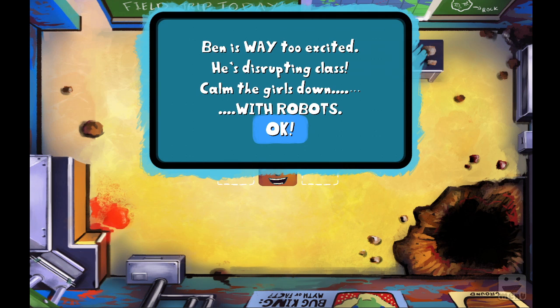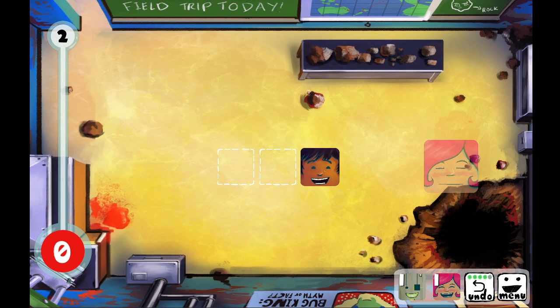Uh-oh. Ben is way too excited. He's disrupting class. Calm the girls down. With robots! Okay, wait, what's this here? We got a little exploded part here. This must be... We got rock. This must be geology or something. Bug King, myth, or fact. I really love the detail put in the backgrounds here.